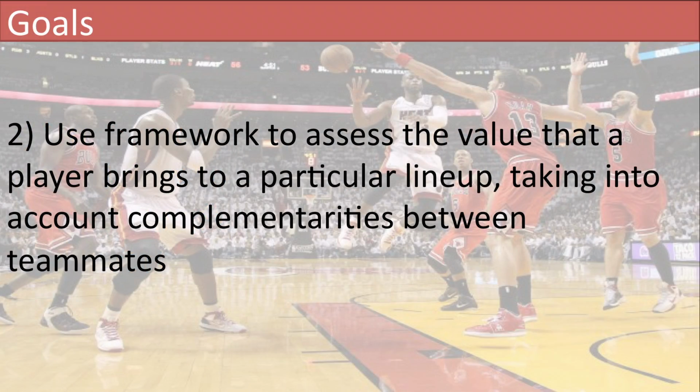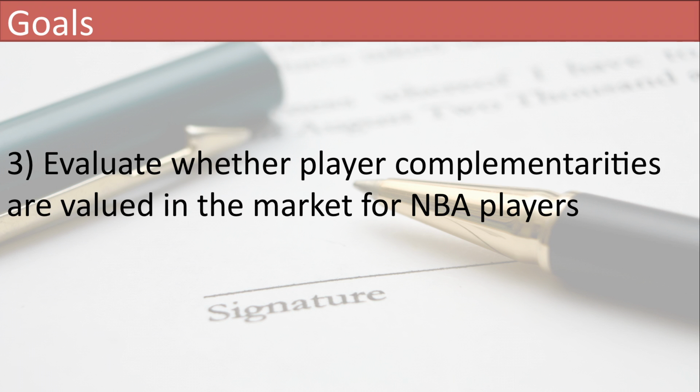And then with that, I want to use that framework to assess the value that a player brings to a particular lineup, taking into account these complementarities between these different player skills and player tendencies. And then the last part of the paper is to evaluate whether these player complementarities are valued in the NBA labor market.